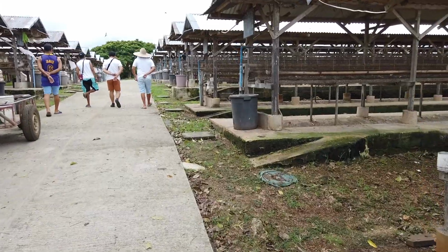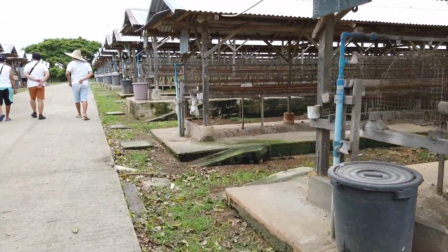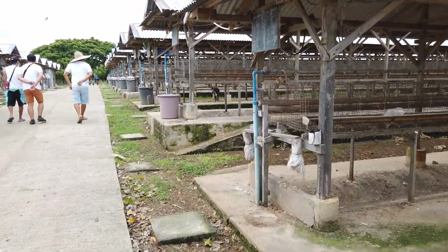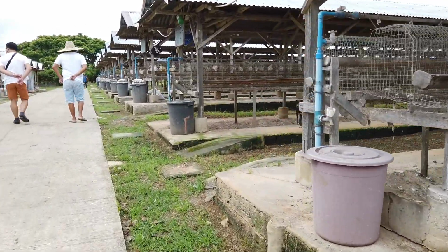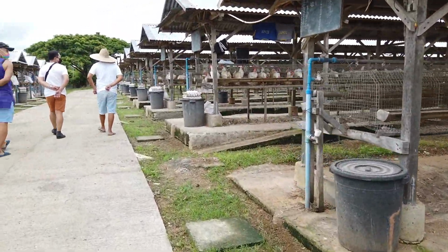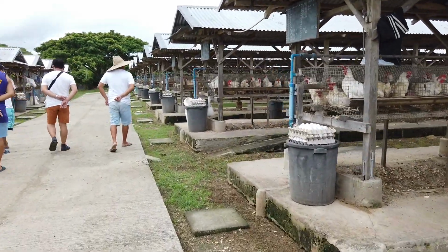And also I was able to witness before, but I want to try and find it like this, but the bottom part is tilapia. There's a pond underneath, the chickens on the top, and it's tilapia growing on the bottom, feeding on the chickens' droppings.